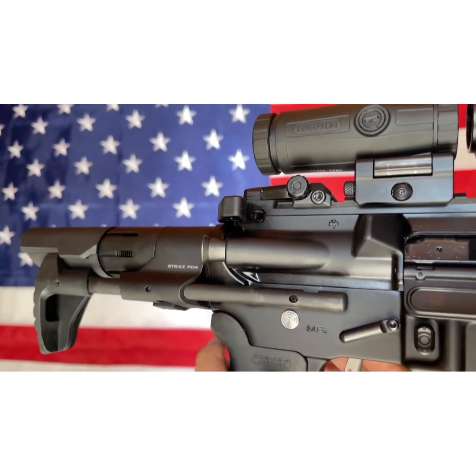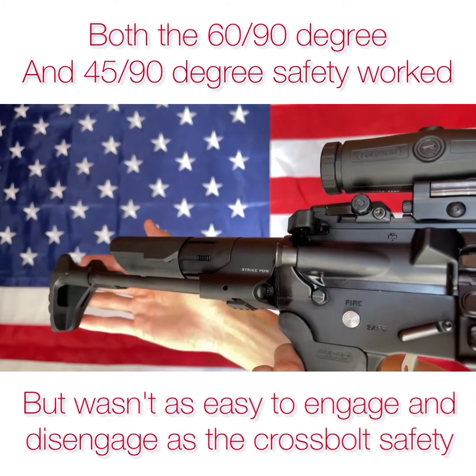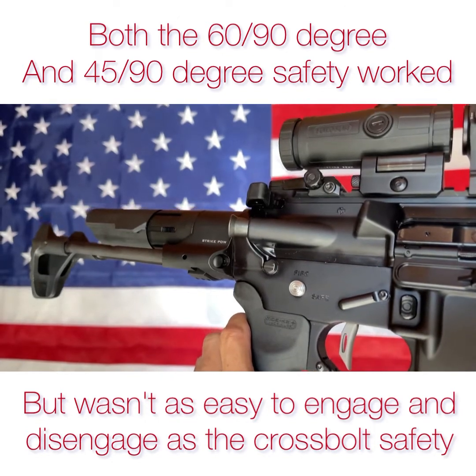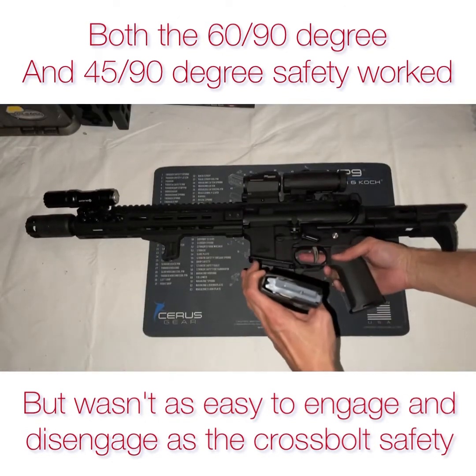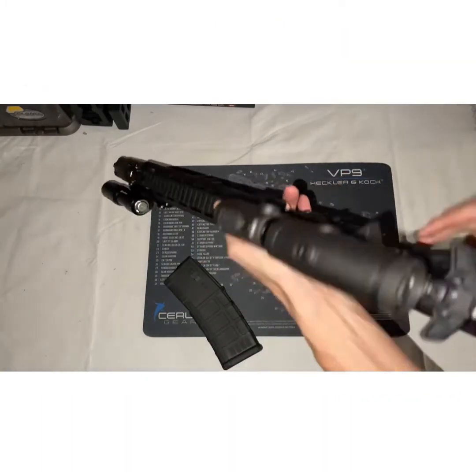I did try to run a few other different safeties, from a 60-90 degree throw safety, a 45-90 degree throw safety, and the Elftmann Speed Crossbolt safety just has seemed to function the best out of all the safeties that I've used. So let's talk about some of the other small parts.